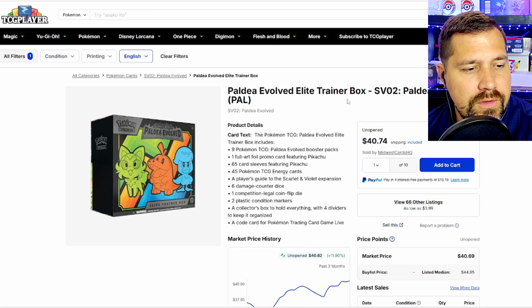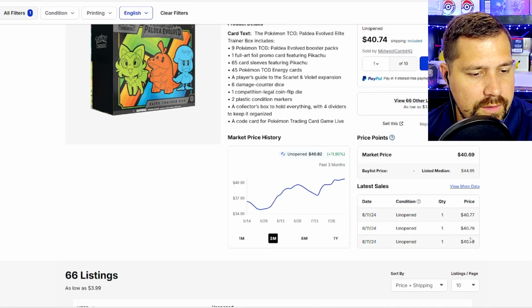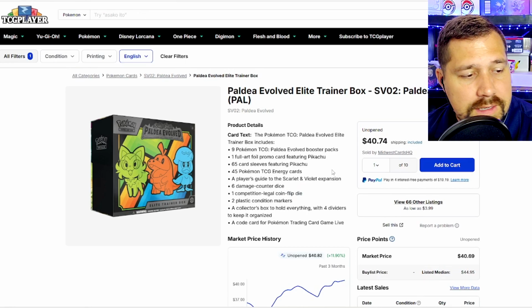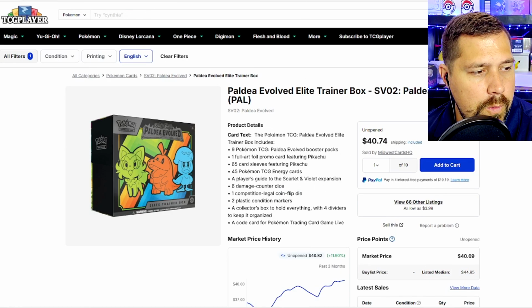Paldea Evolved Elite Trainer Box, same kind of thing. This set has just been trending up all across the board here. Some recent sales, all in that $40 range, and that's still under MSRP technically. But that's okay. These are drying up. People are picking them up. People are using that lower price, behind MSRP, to be able to go ahead and open it.